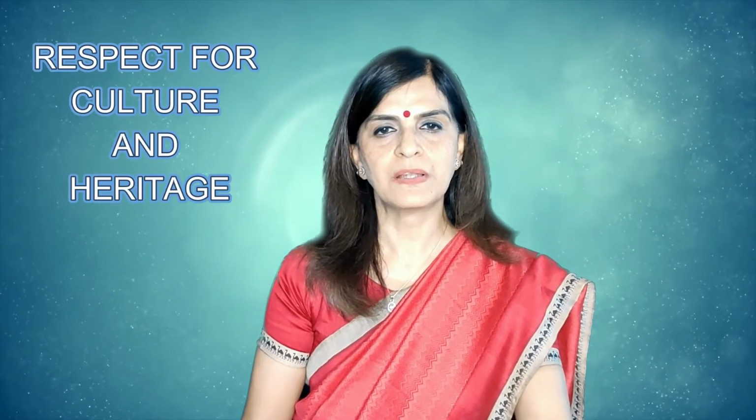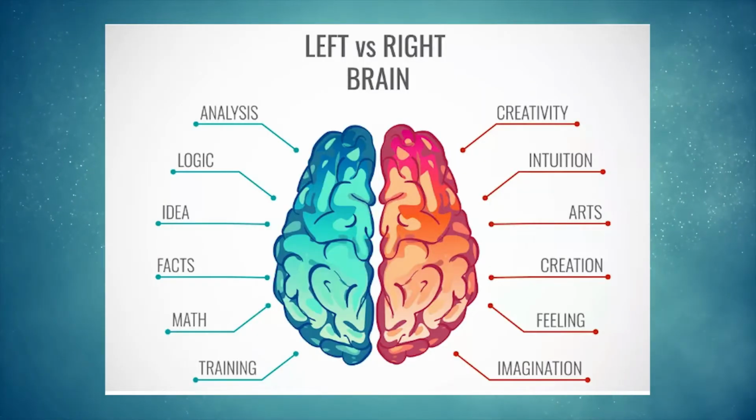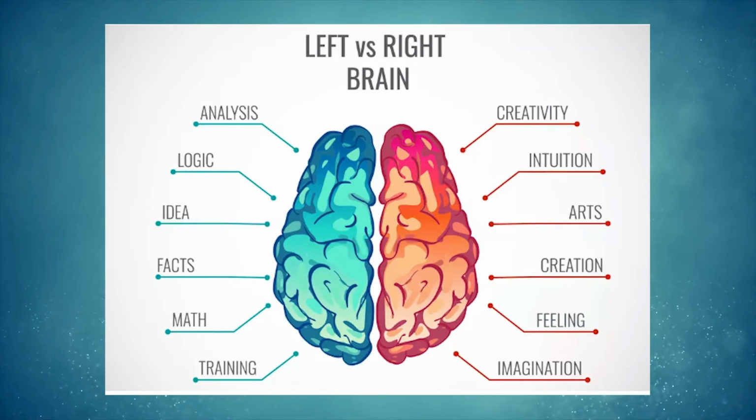It promotes inclusion and enhances life skills. Also inculcates respect for culture and heritage. AIL helps learners connect learning with the outside world, making learning relevant for them. Now, most interestingly, it promotes whole brain learning, left and right. When art integration learning happens, neurons get fired in both the hemispheres of the brain.